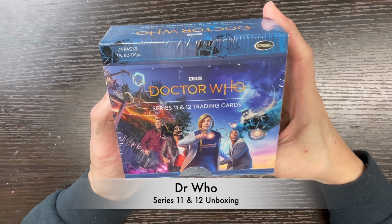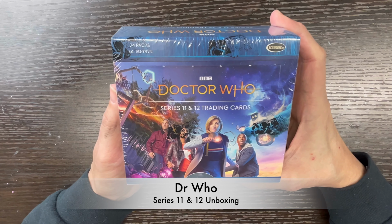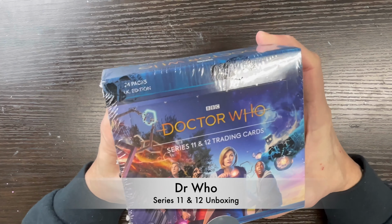Today, we're going to crack open this Doctor Who Series 11 and 12 trading cards. This is the series that was made exclusively for the United Kingdom. And I believe the version for the United States comes out later this year, and will feature sketch cards along with other cool inserts. I'm not sure exactly what's in here insert-wise. I haven't checked all of them out.